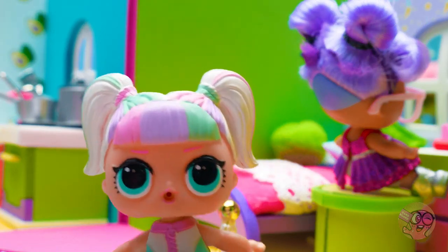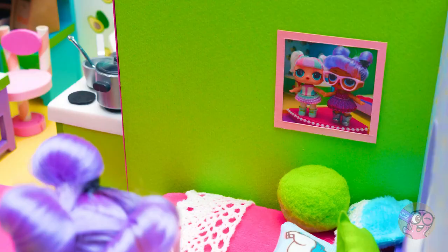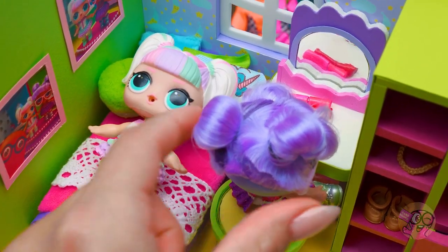This wall is clearly lacking cozy decor. The most favorite photos or just beautiful pictures will do. Let's hang them a little asymmetrically. To me, it's the best. Wow, what a comfortable bed with a soft mattress. Oh, I feel like taking a nap.